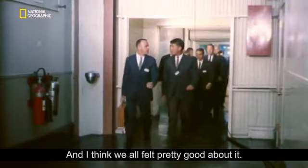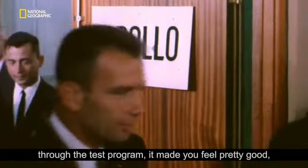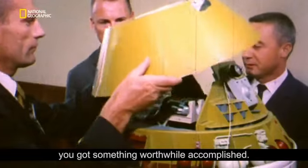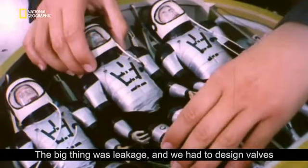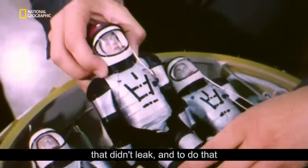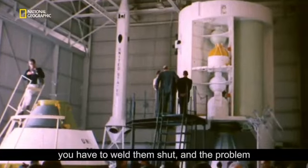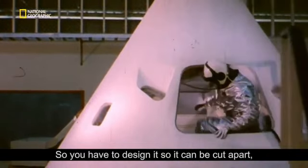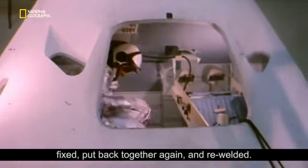And I think we all felt pretty good about it. You designed a component, you got it through the test program, and it made you feel pretty good that you got something worthwhile accomplished. The big thing was leakage. We had to design valves that didn't leak, and to do that, you have to weld them shut. The problem with welding them shut is if they have a problem and don't work, you've got to fix them. So you have to design it so it can be cut apart, fixed, put back together again, and re-welded. That was a pretty good trick.